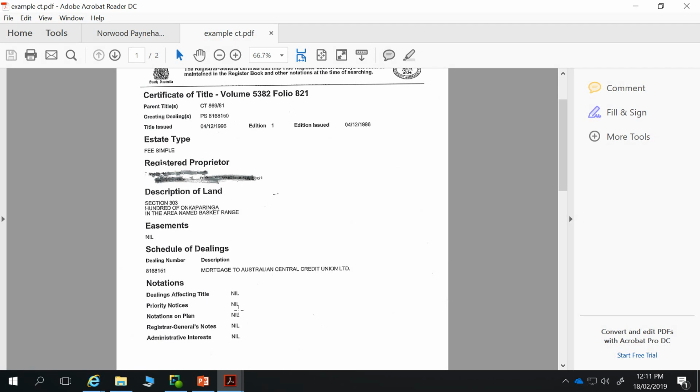Oh, and I missed one important thing. Every title has a volume reference and a folio reference. No other title will have exactly the same volume and folio reference, so they each have their unique reference. That enables them to be owned separately.